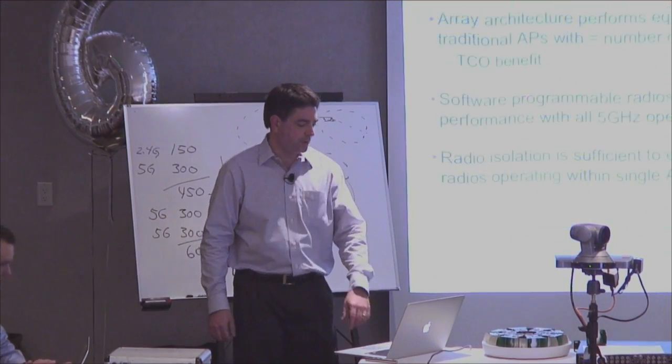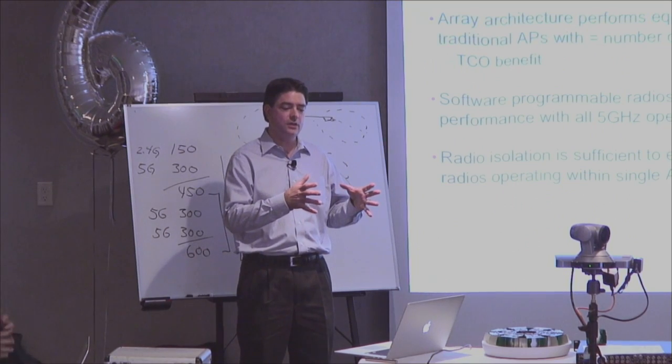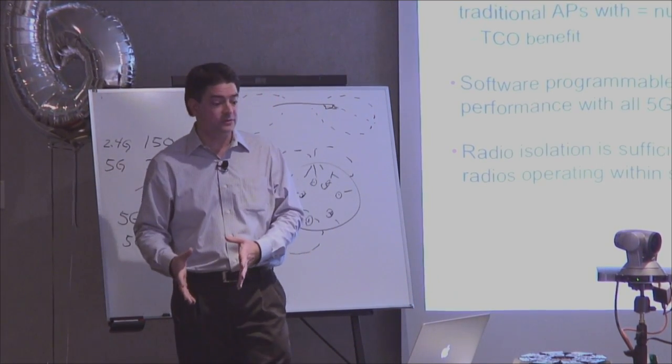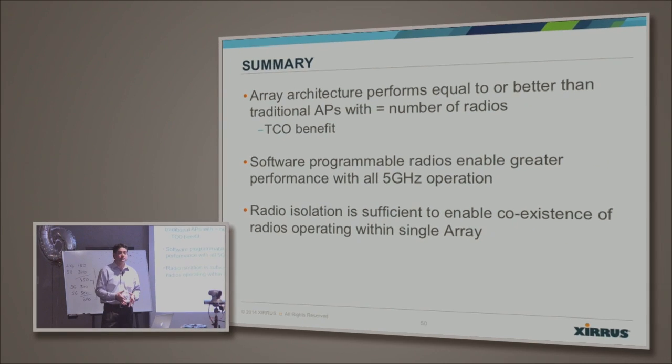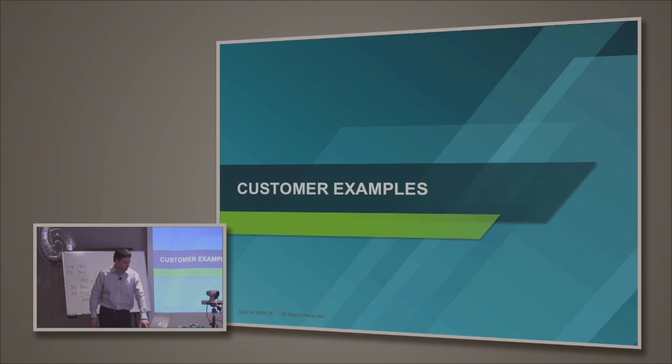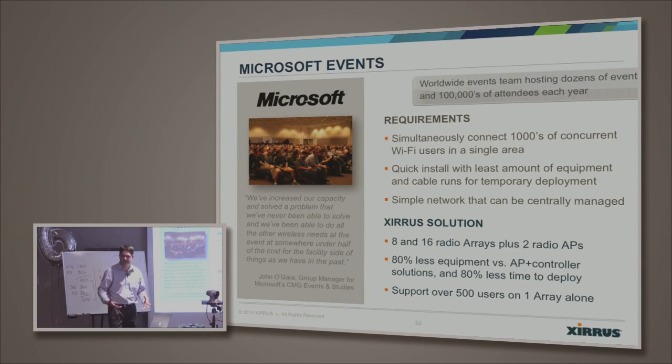So just to quickly summarize, that shows the array architecture provides better performance, the software programmability boosts the actual performance, and then the isolation allows the coexistence of the radios. That was the point of those tests, to showcase those things. And then the last thing we wanted to run through here is actual customer examples of this. So real world scenarios from the events that are running around the world daily.